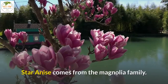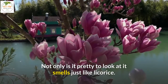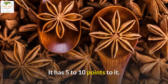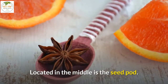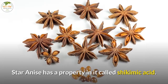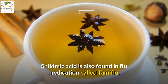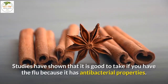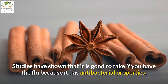Star anise comes from the magnolia family. Not only is it pretty to look at, it smells just like licorice. It has 5 to 10 points to it and looks like a star. Located in the middle is the seed pod. Star anise has a property in it called shikimic acid. Shikimic acid is also found in flu medication called Tamiflu. Studies have shown that it is good to take if you have the flu because it has antibacterial properties.